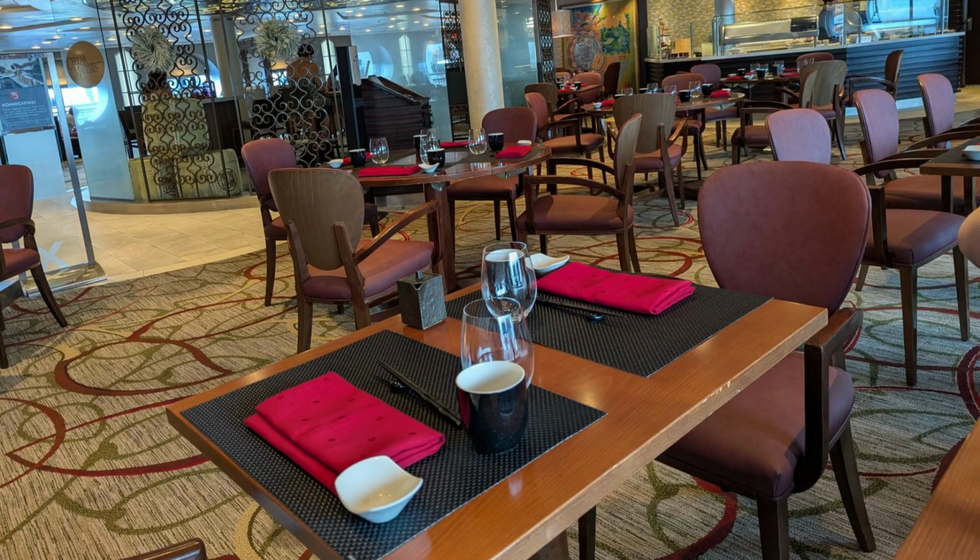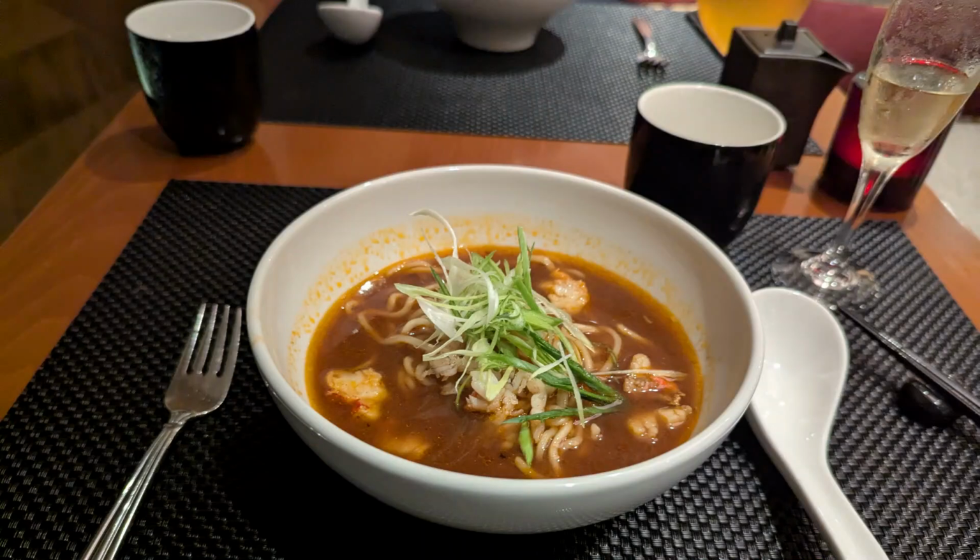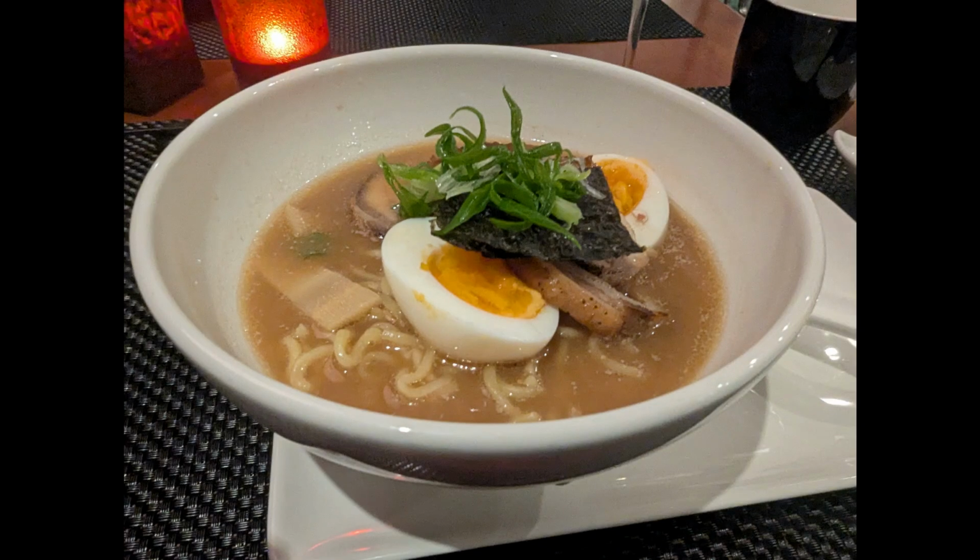Now for specialty dining, I gave it a 9 out of 10. One of our favorite places on board is Sushi on 5. We absolutely love it there. I love the ramen. So they have a lobster ramen bowl that is very flavorful, a very thick broth. They also have the pork version. I think the piece of pork on this is the best piece of pork on board. They do a terrific job cooking it.